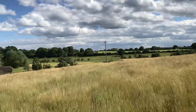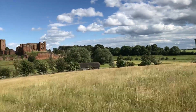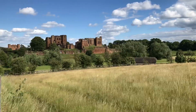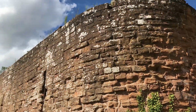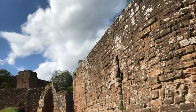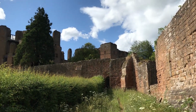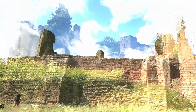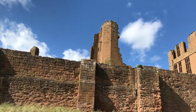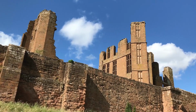This is the view from the footpath on Purlieu Lane, back across the fields. The ruins of Kenilworth Castle. Saw its fair share of battles and sieges and things over the years. Built of red sandstone, that's the outer wall, and inside the ruins of some of the buildings built at various times.